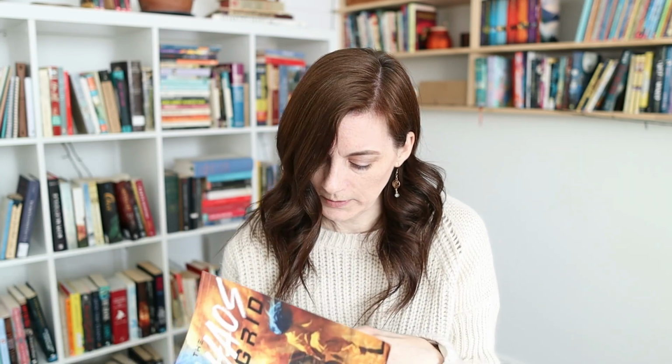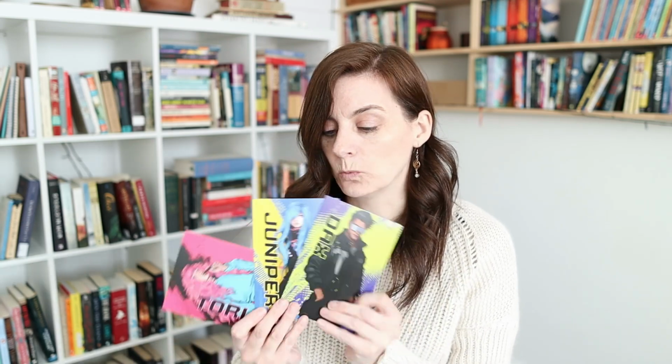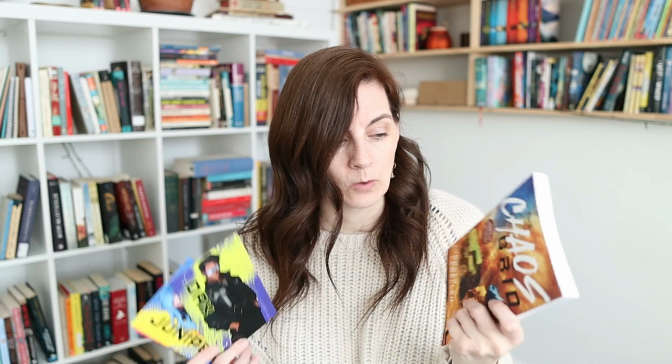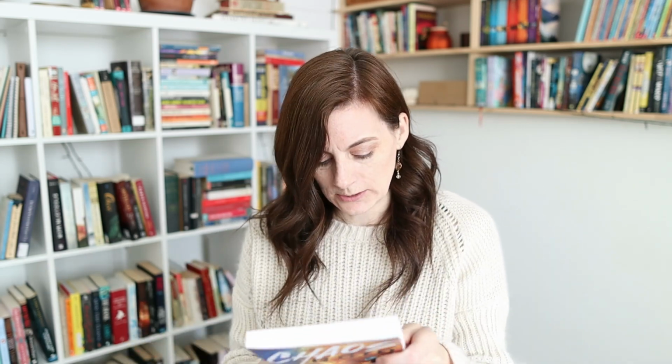This is set in futuristic Texas in 2224. I got a little map of it and the character art as well. So it's set in Texas in 2224, and I am going to Texas this month, and so I thought that would be fun, to read a book about futuristic Texas. Well, I'm in Texas.